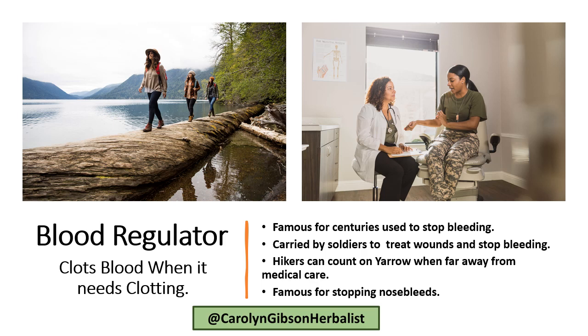Yarrow is a blood regulator. It clots blood when it needs clotting. It's famous for centuries used to stop bleeding. It was carried by soldiers to treat wounds and to stop bleeding. Hikers can count on Yarrow when far away from medical care, and it is famous for stopping nosebleeds.